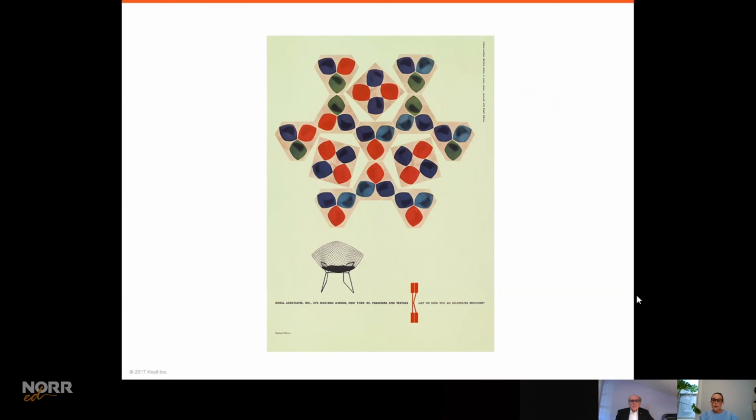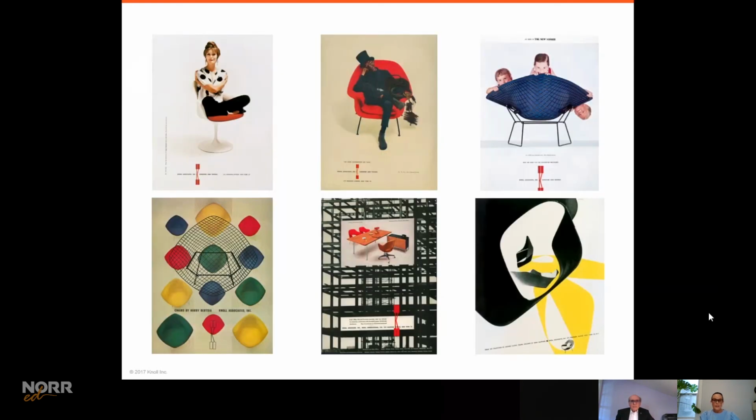The chairs designed by Bertoia and Saarinen made a wonderful subject for Herbert Matter, which meant fabulous new ads for Knoll. I love all of these. I can never pick my favorite.